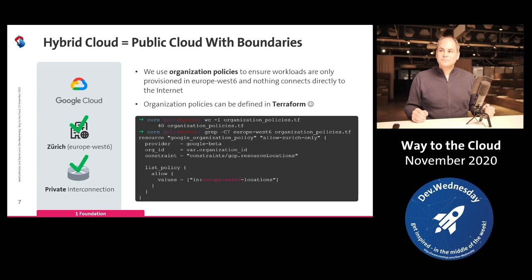Another important policy that we had to set is that in our organization, you're only allowed to provision in Zurich. So you're not allowed to use any of the other data centers that are available in Google Cloud. And you can see at the bottom right in the small extract that we provide to you how this looks in Terraform.